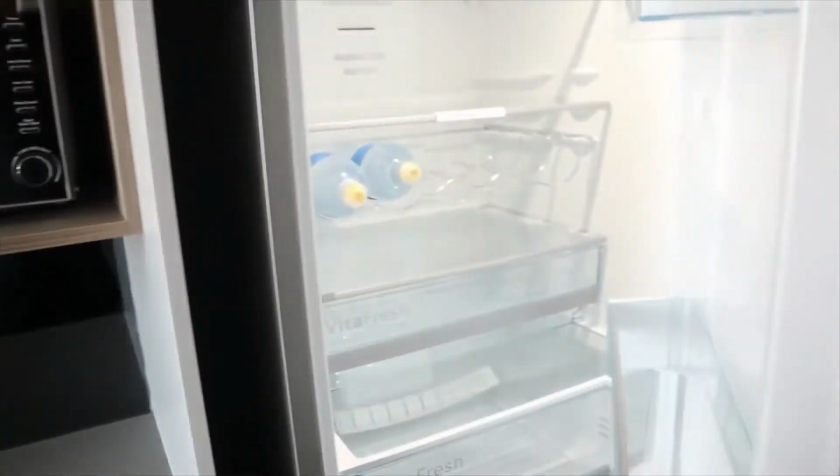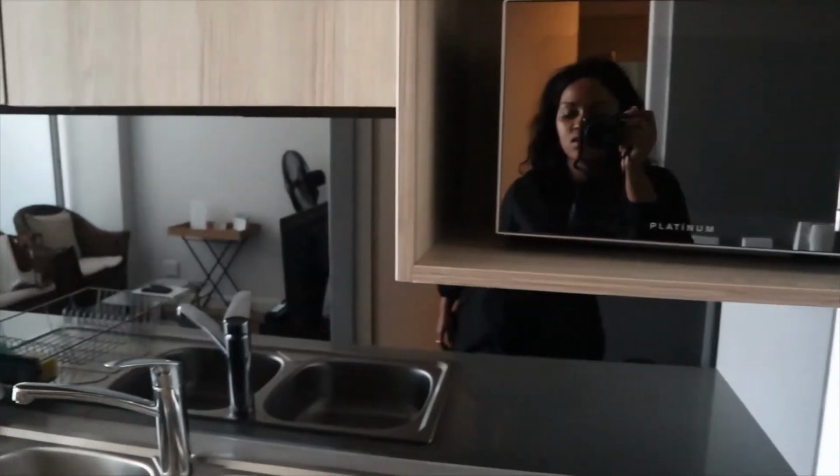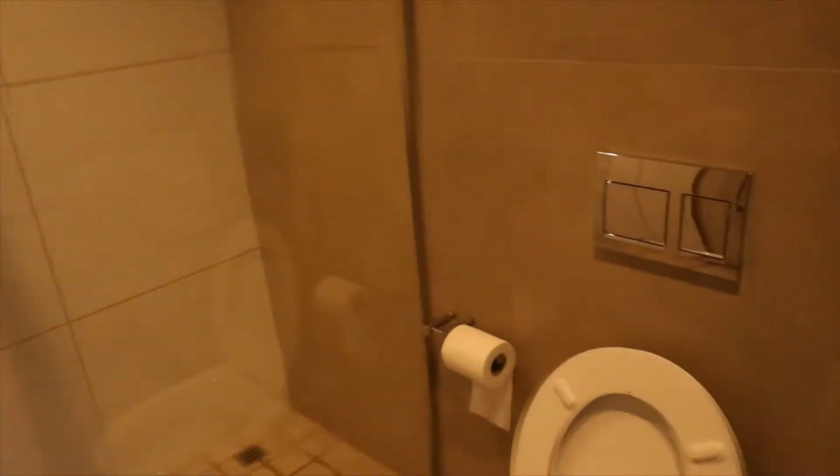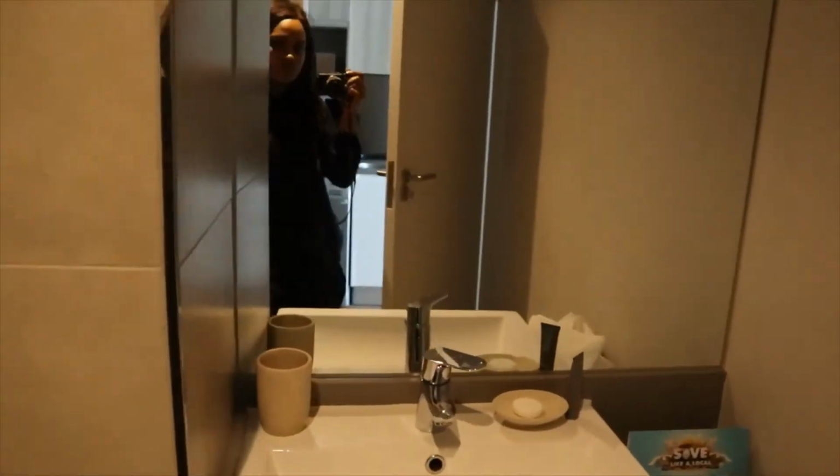Welcome to our room tour. We are in room 1203, and when you walk in, here's the door. There's a fridge, which is empty, except water, because I'm obsessed with water. Then you have your microwave, and then this is all mirror. But anyway, then you have your bathroom. This is a shower, and it's a pretty big shower. And then you have your normal toilet and this thing, whatever it is, and the door, like basics.